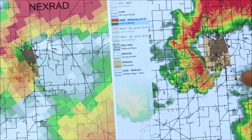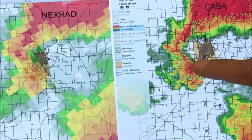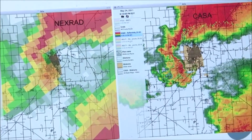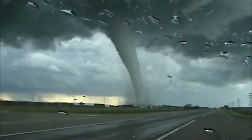So right here, this is the CASA data, and you can see basically this image right here is the tornado that's happening. And when you see the picture here in NEXRAD, you know that the tornado is happening, but you really just can't tell precisely where it's occurring.